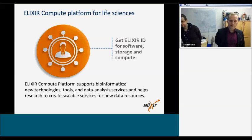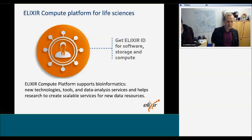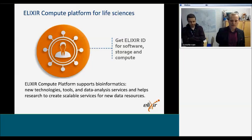So in short, the ELIXIR Compute Platform, the technical platform, is built for life sciences. Our purpose is to support bioinformatics with all the new technologies, tools, in order to make the data analysis services true, and to help the research, also the smaller emerging data resources, to create scalable services for science. Of course, we support also the core data resources in ELIXIR, but these big nodes, they usually have a different need for support. It all starts from an identity.